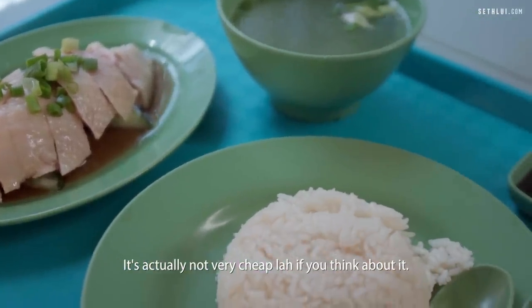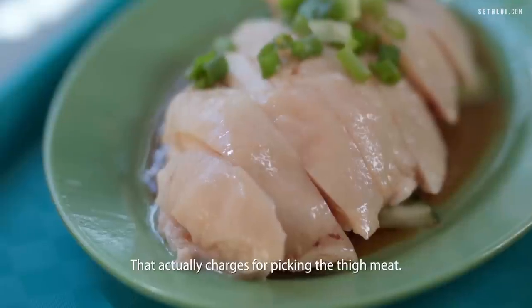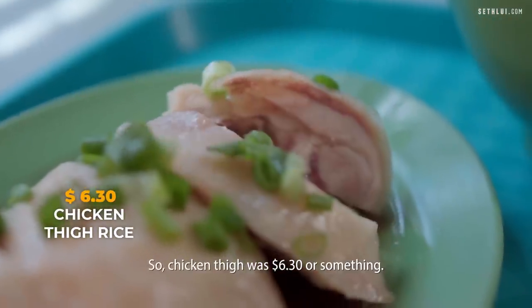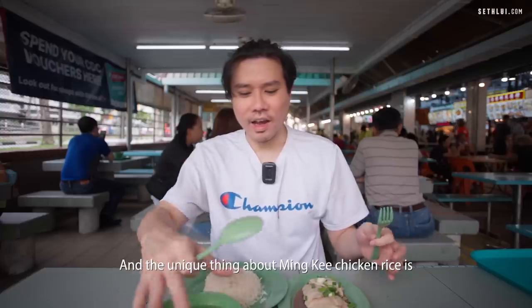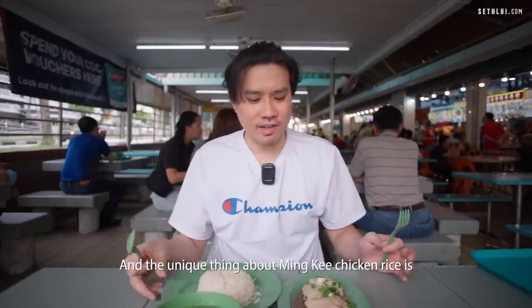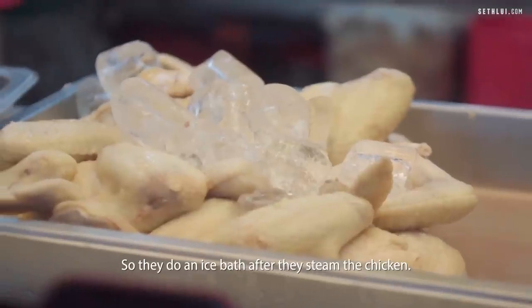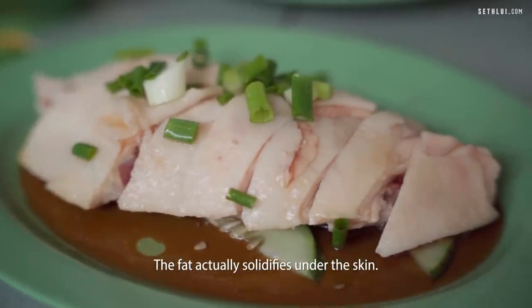It's actually not very cheap if you think about it. Ming Ti is one of the few places I've seen that actually charges for picking the thigh meat. So chicken thigh was 6.30 or something. It's actually more expensive than the drumstick. And the unique thing about Ming Ti Chicken Rice is they ice soak the chicken. So they do an ice bath after they steam the chicken. So there's this jelly-like layer. The fat actually solidifies under the skin.